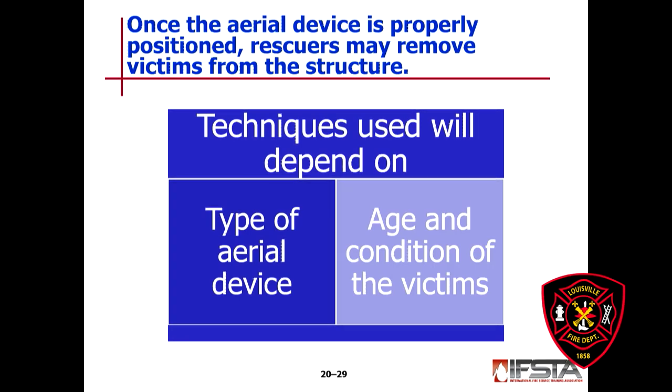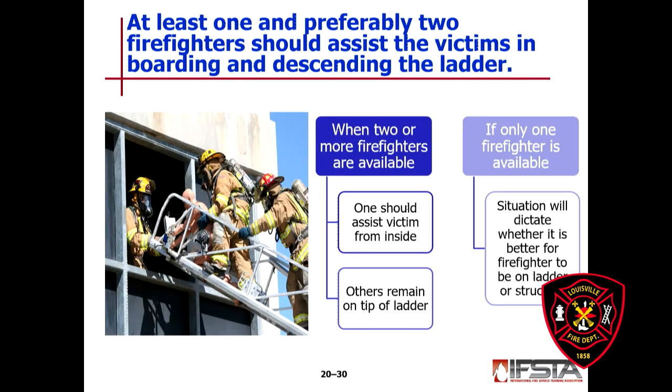All right, talks about aerial device properly positioned. Rescuers may remove victims from the structure. Talks about the type of aerial device you're going to use and age and condition. Is it going to be a platform that you're using, or are you going to be using an aerial ladder? Most of the time, it's going to take two people inside the structure to get somebody out of it, to lift them up, get them onto the aerial device.